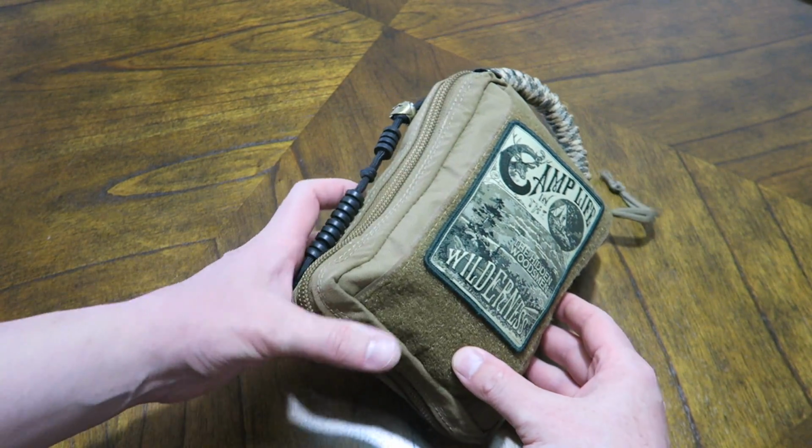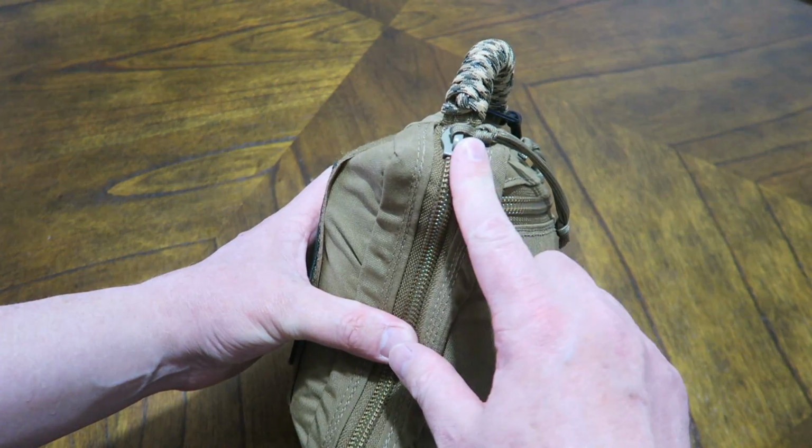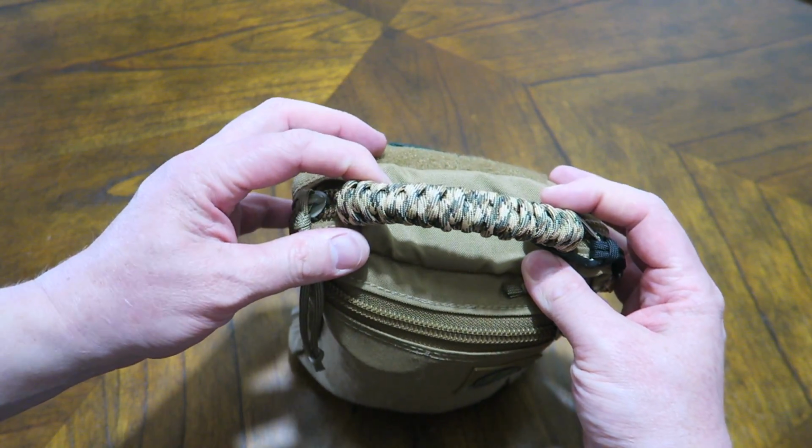Maybe you load this up as a medical kit. You could throw a medical patch on there. The heavy duty YKK zip does go all the way around so that you can suitcase it open. And then up top here there is a grab handle.